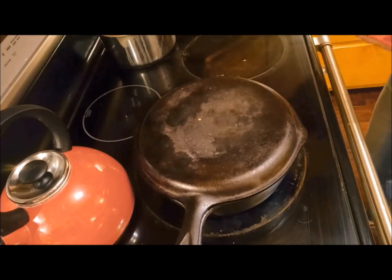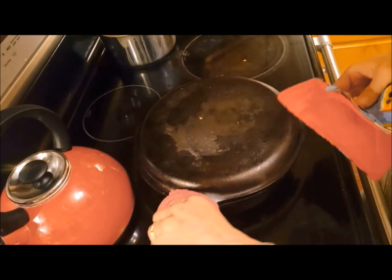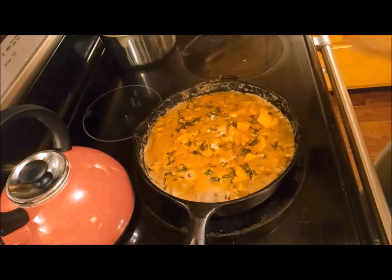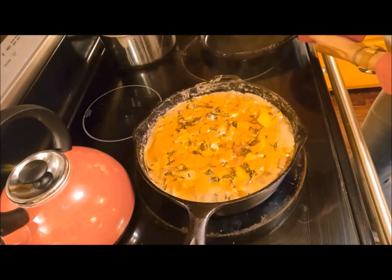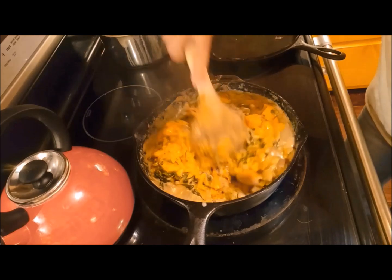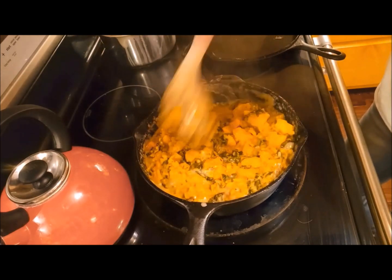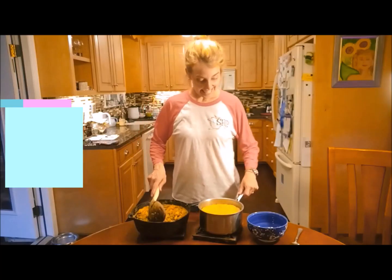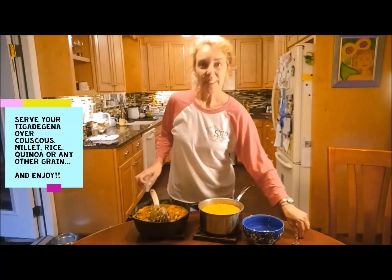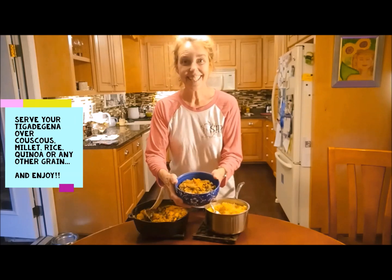So it's been half an hour and we're going to check our stew. Oh wow, look, it's really stewed down. Great, look at that peanut sauce and all those veggies. So now we get to actually try the stew. And there's my delicious meal from ancient Mali. So enjoy.